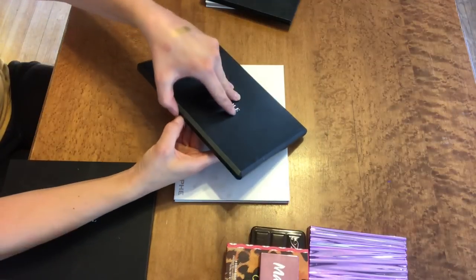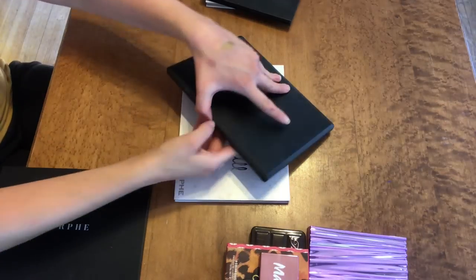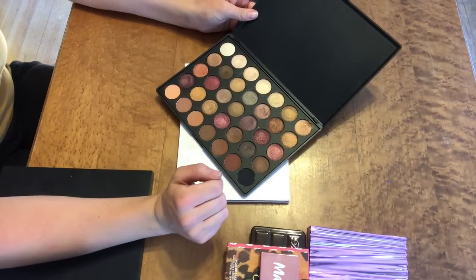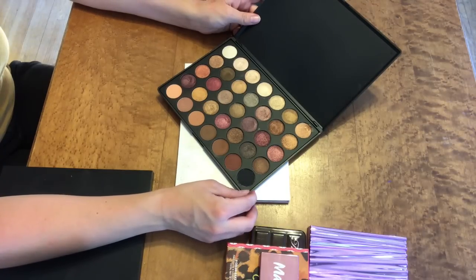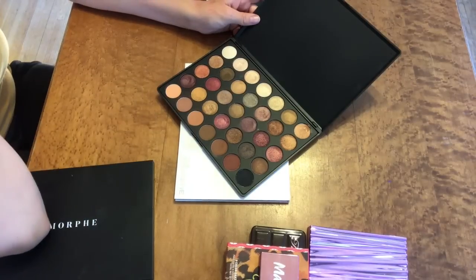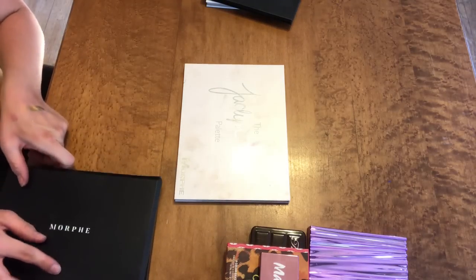This is the 35F palette. Sorry, I didn't even say what this was. This is the 35M, the like Boss Mood palette. 35F, there's some beautiful, beautiful shades in here, but I just don't need it. I am fairly confident that I have all of these shades in other palettes. I don't like these mattes, so this I'm going to pass on as well.